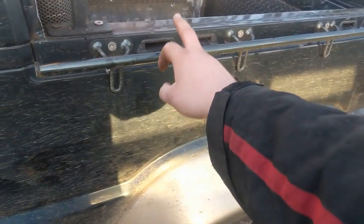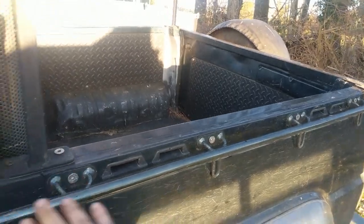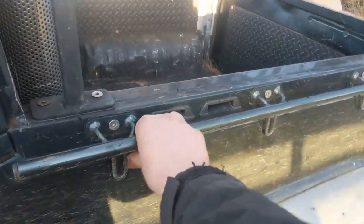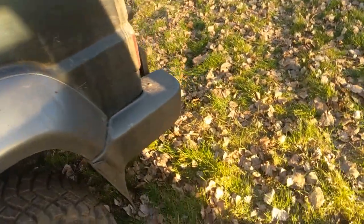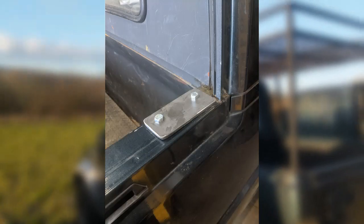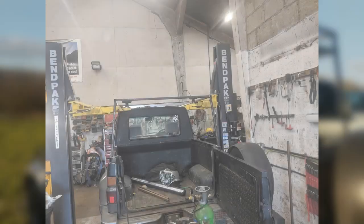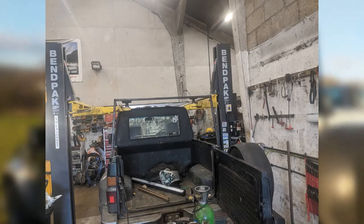I think they're L200 ones. I got them from First Garage as they were shutting down. These rails on here are handy, and they make it look more like a pickup than it is. Roof rack built myself. There's a few photos I might chuck up. That was a fun little build. That was right at the beginning of the very original lockdown in 2020.